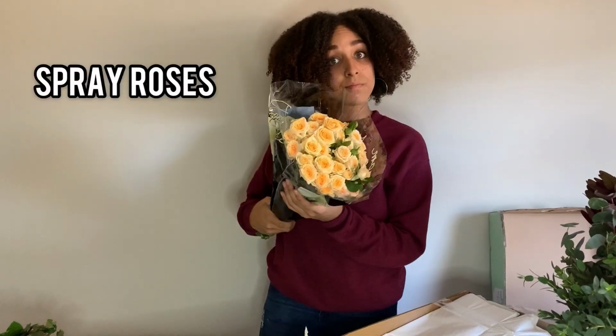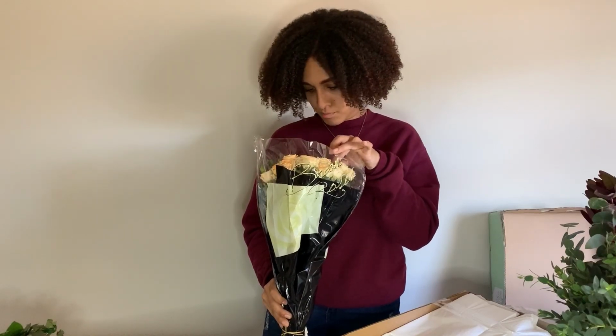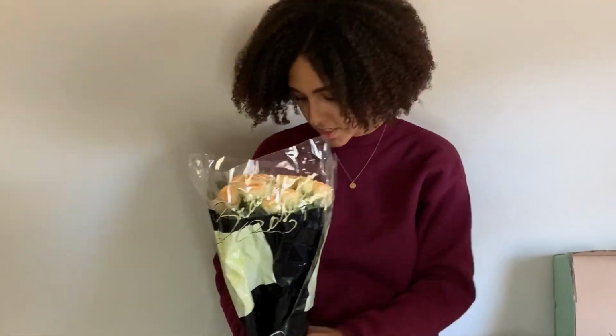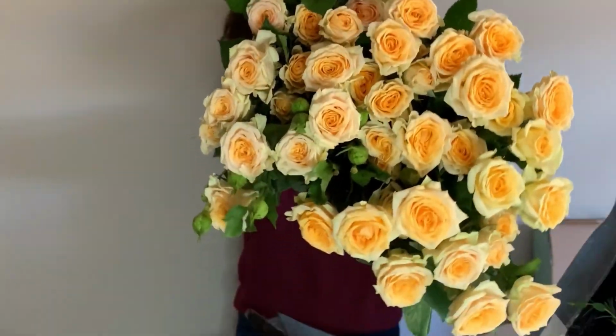All right, some spray roses. These are nice. Okay, and they're nice and bloomed open. I hate when you get spray roses and they're like little bullet balls. Like, no, I need full, luscious blooms, and I really feel like these are it. Look at how nice these are.